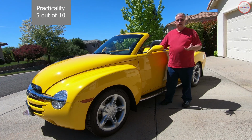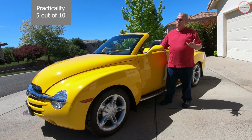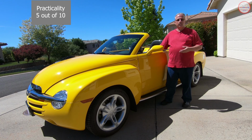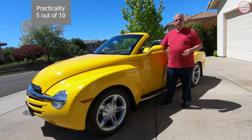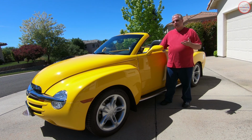Practicality, it depends on what kind of vehicle that you need for your everyday life. It's one of 2 vehicles I drive on a daily basis. It's wonderfully practical for our family at this point. We have our children out of the house, so it's fine for us. It's great for trips and cruising in the back hills with the NorCal SSR Club or any other club. It's a wonderful vehicle to take on a cruise to cover up the hills. It's just not going to be a sports car when you take it on those hills. So it's okay as far as practicality. I probably give that about a 5.